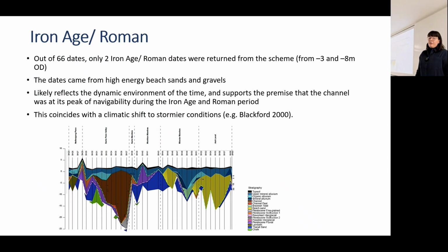The Iron Age and Roman period is interesting because of the complete lack of data from these periods. Out of 66 dates, only 2 Iron Age and Roman dates were returned. And they both came from high energy beach sands and gravels, which really supports this idea that it was a highly dynamic environment at this time.